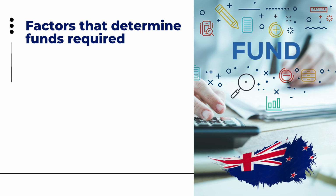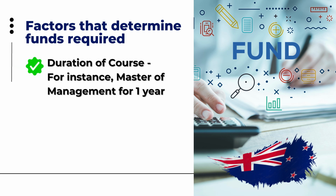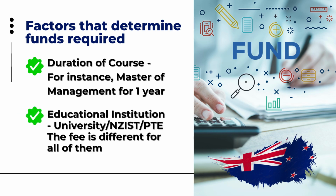Now this would depend on, the first factor, the duration of the course. So let's say that this particular applicant would like to study a one-year program of Masters of Management in New Zealand. So the first factor is that the duration is 1 year, and the second factor is whether the student chooses to study in a university, a Te Pūkenga New Zealand Institute of Skills and Technology, or a private training establishment, as we discussed in our last video. So the fee for these three different education providers would be different.